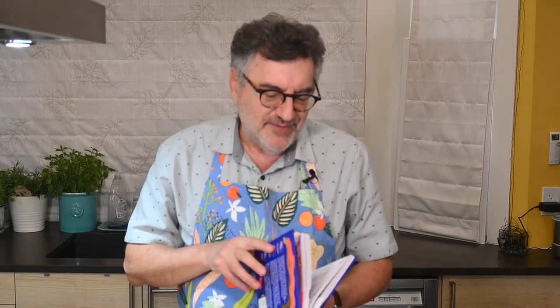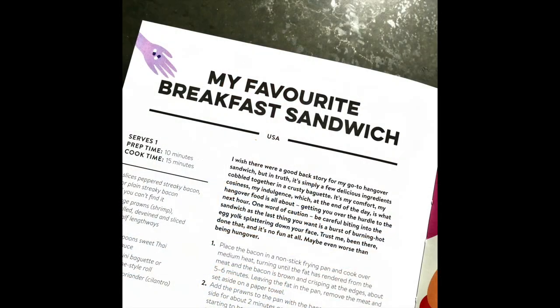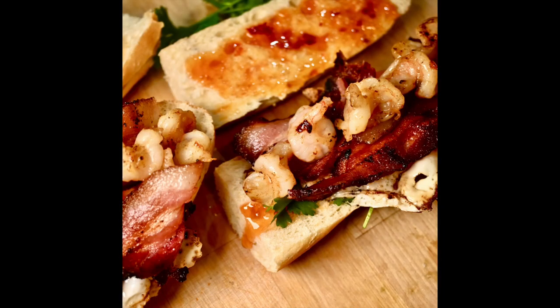The second recipe from here is called, not beaver tails. You can actually make beaver tails. That's a Canadian hangover cure. And the second one is a good old USA, my favorite breakfast sandwich. Bacon, prawns, eggs, sweet Thai chili sauce, all put onto a nicely sliced baguette with some cilantro on top. Just chow that down. It is so good.